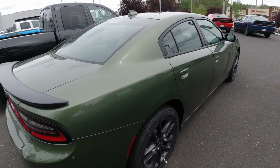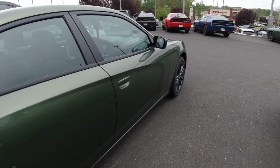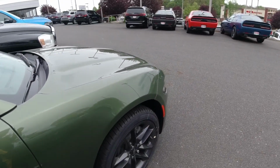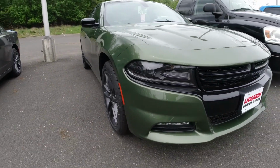Well, listen, that F8 green, man. I'm gonna tell you, I never would get a green car before that F8 green came out. Really nice. I wouldn't mind getting that color. Very nice, y'all. How y'all feel about it, y'all?